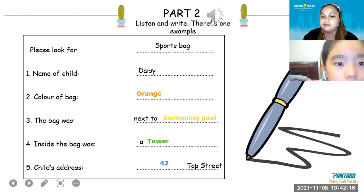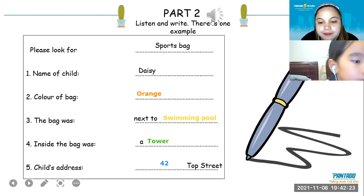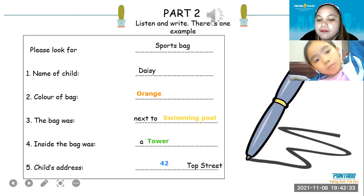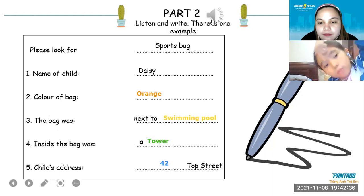One. What's your name? It's Daisy. Daisy Fry. Do you spell that F-R-Y, Daisy? Yes, that's right. Two. And what colour is your bag, Daisy? It's orange, and it's got my name on it. Orange, you say? Yes. Because we've got a yellow one here. No, that one isn't mine. Three. Now, where did you last have your bag? It was on the grass outside. Next to the swimming pool or the cafe? The swimming pool.